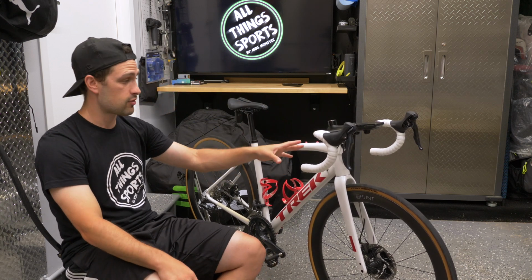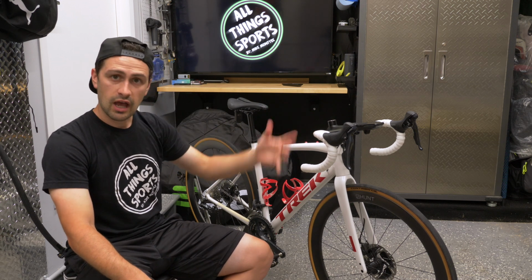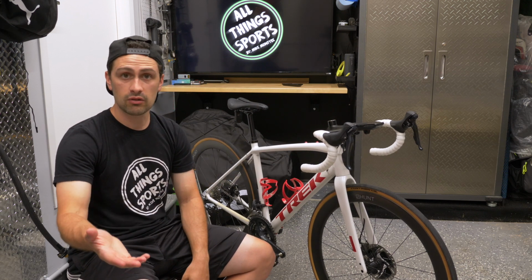It took me forever to fit the cables and run everything through them. I was able to replace my brake cables, my shifter cables at the same time, so I've made those component upgrades as I did this fit. I changed my bar tape, which is something that I would recommend doing pretty much on a yearly basis.